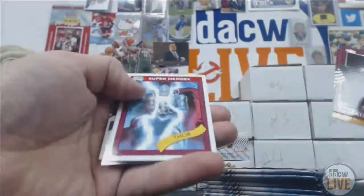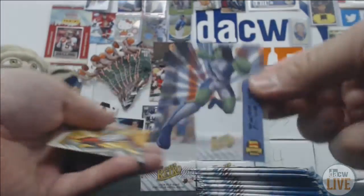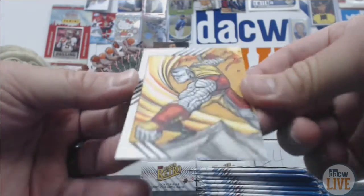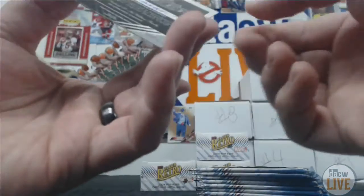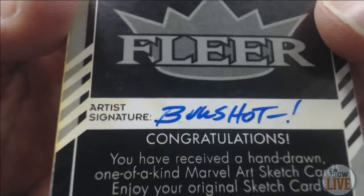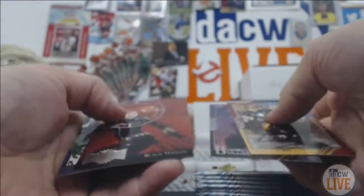Got a Thor. Got a She-Hulk cell animation. And a Colossus sketch card. Nothing on the front. Ah, there you go. Signed on the back. Got a few packs for a sketch card. Nice to see another one pop up.